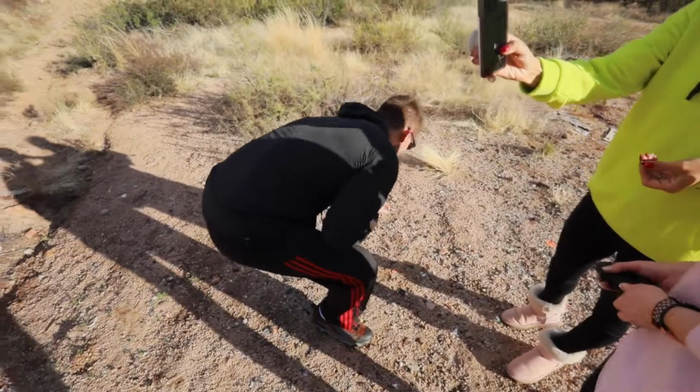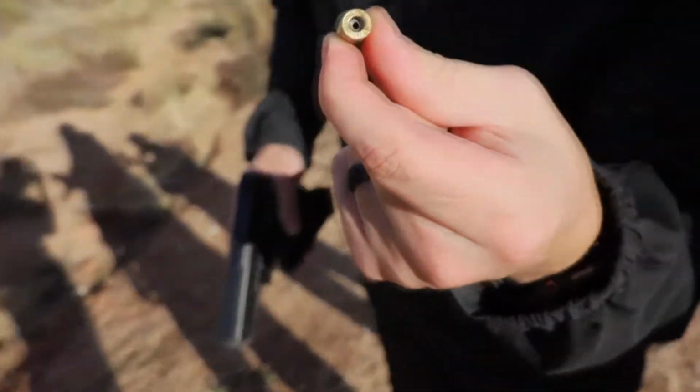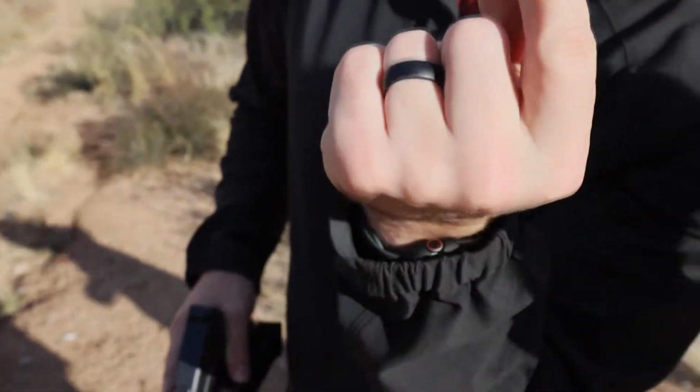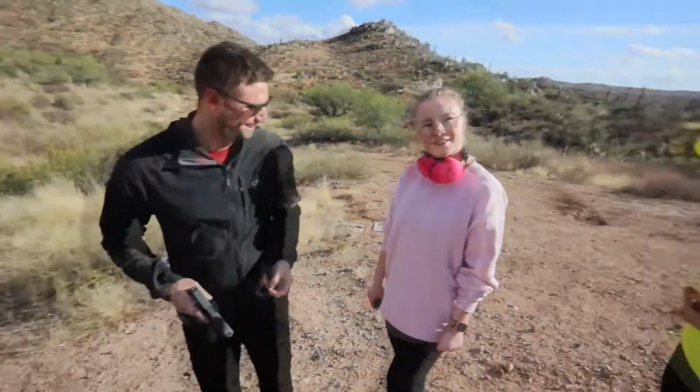Watch out, everybody, share. That's crazy. That's what a cute picture. Holy cow, look at that. Sheriff Pink. So the firing pin hit it, and the gunpowder went out, but the bullet did not go off. Whoa. I'm glad it's still alive.